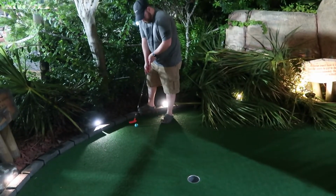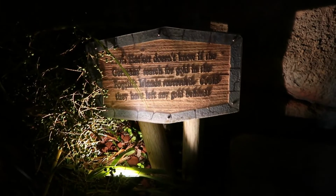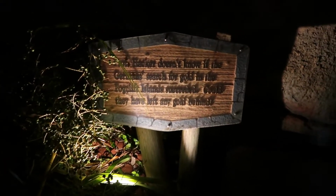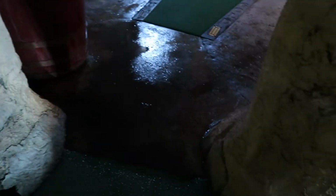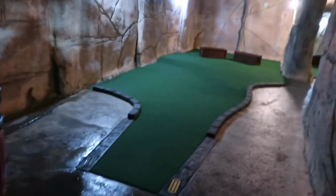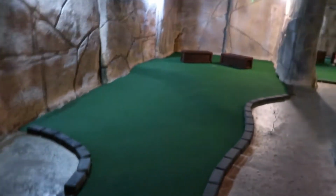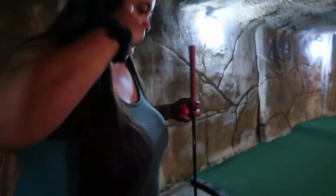Watch, he's gonna get it in two. Cheater, pumpkin eater. Let's see, it says, Professor Hacker doesn't know if the Germans' search for gold in the Fog Cliff Islands succeeded. Could they have left any gold behind? Ooh. Look, we have a puddle and a palm tree. But hey, it's cool. It has been raining a lot the last couple of days. Yesterday it rained like crazy.